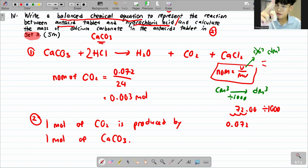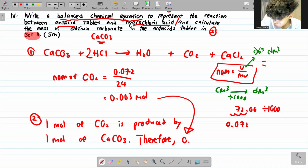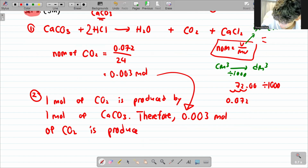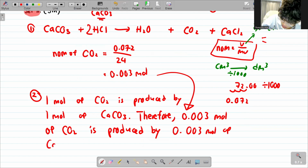First thing you're going to do, and then you are going to tell the teacher that if 0.003 mole of carbon dioxide is produced, then how much is your calcium carbonate? That means 1 mole of carbon dioxide is produced by 1 mole of calcium carbonate. Hence, because you found out that A is 0.03 mole, 0.03 mole of CO2 carbon dioxide is produced by 0.003 mole of calcium carbonate.